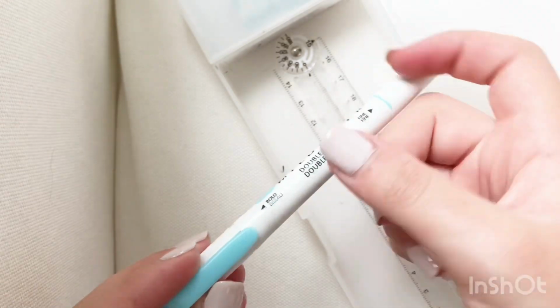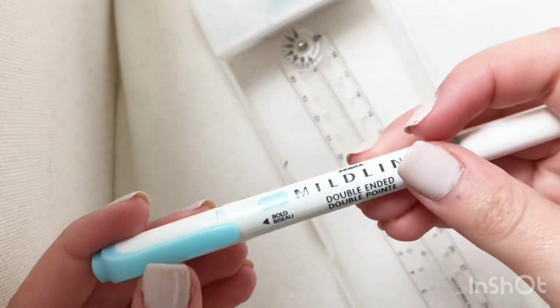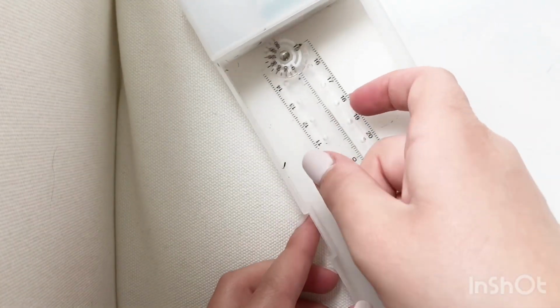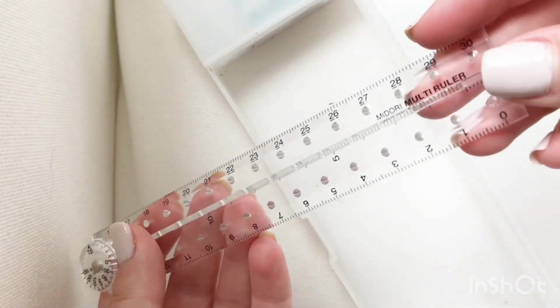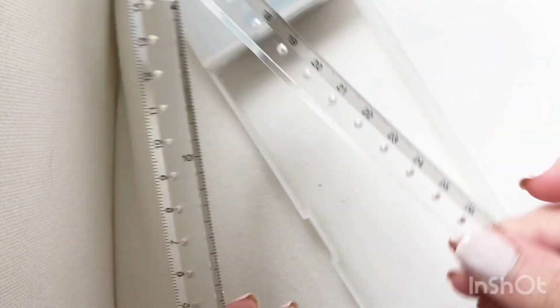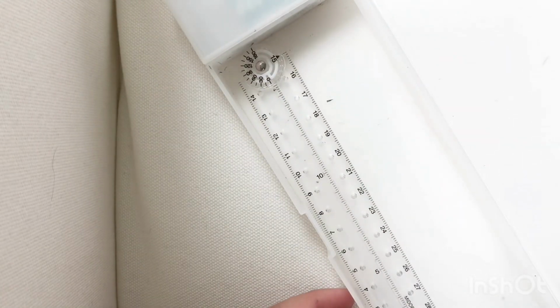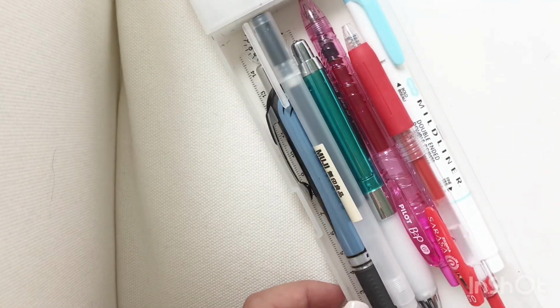So in case I need to highlight anything, but usually I have more mild liners and everything like that with me, but like I said, it's finals week, so I don't really need to bring a ton of colored pens and highlighters. And then I just have a Midori multi-ruler. I usually use this for making boxes and stuff on my notes, but I haven't used it a lot recently because it's finals week, so we've just been doing tests at school.